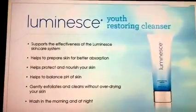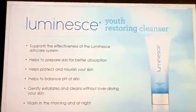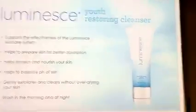This is the only product that does not contain the polypeptides, because the polypeptides cannot survive in that environment. So this is the only product that doesn't have it.